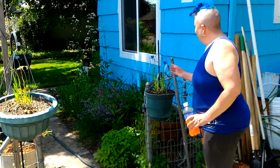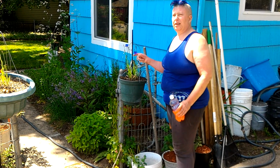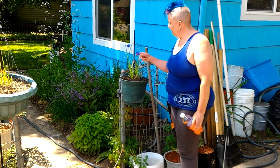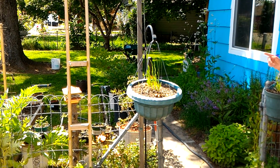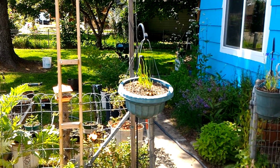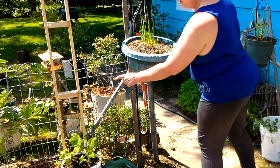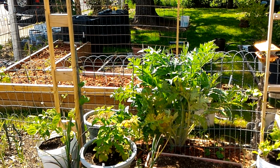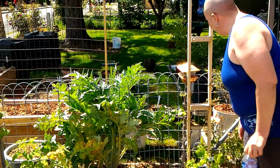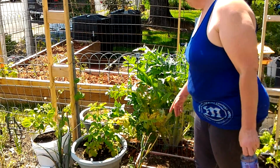Bachelor buttons. More bachelor buttons. I love bachelor buttons. I grow them every year in pots. They're super easy. Very beautiful. I don't know why those are flowering after these. Beats me. Difference in light, probably. Green beans. They're doing pretty well. They're getting chewed on, but they're handling it and growing.